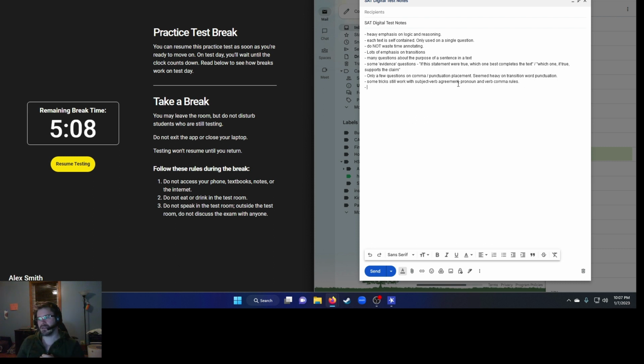The other thing that I wrote there, pronoun and verb comma rules. Never put a comma in front of a verb unless you have an appositive. Never put a comma in front of a pronoun unless, again, you have an appositive or a non-essential phrase. They also did the thing where they put commas around a noun. At least they had a couple of options that would have done that. But you only put commas around a noun if that noun is referred to by a title.